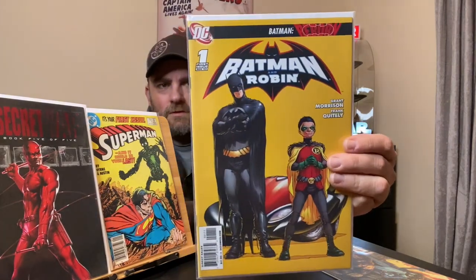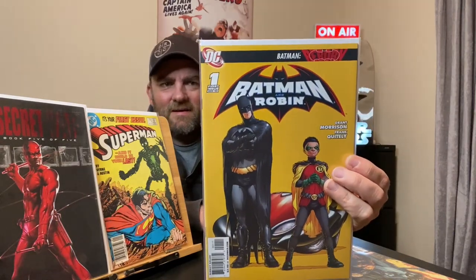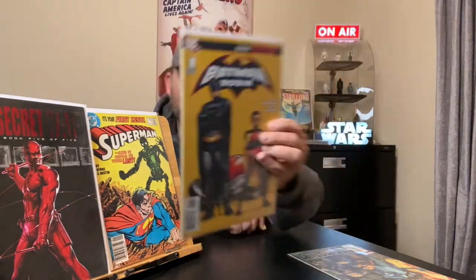And I also got Batman and Robin issue number one. Saw this. I think it was like $2.50. So thought it'd be pretty good. And apparently it's the first appearance of Professor Pig. But it's in very nice condition, or possibly near mint or something like that. But very nice right there.